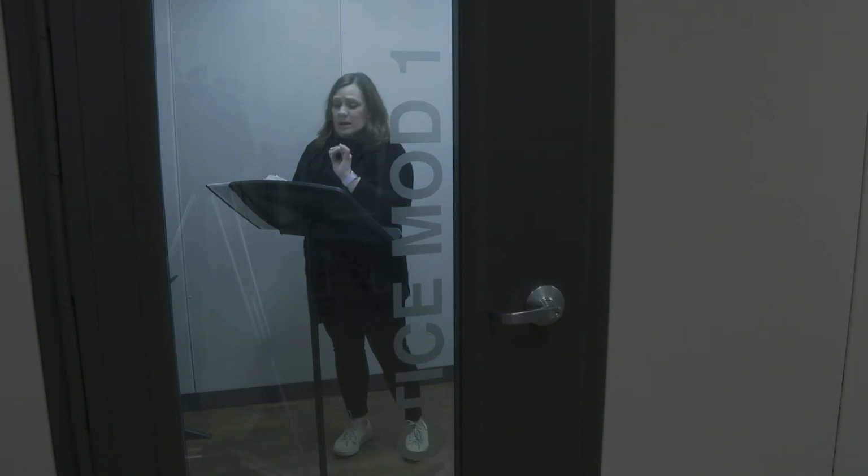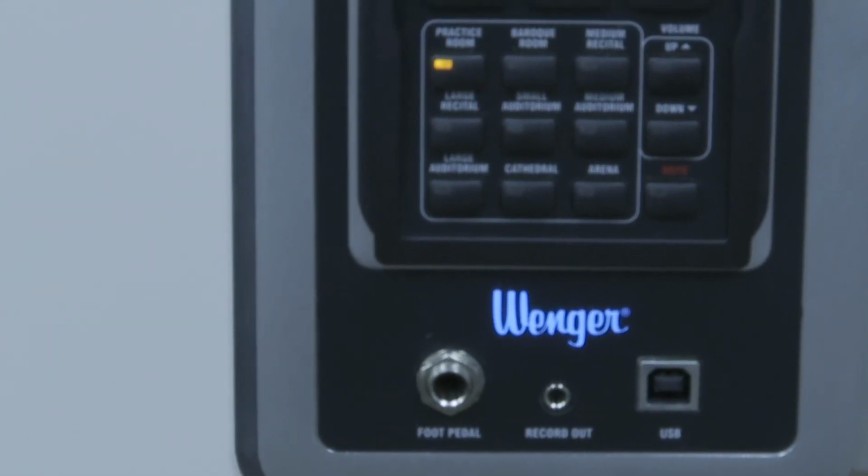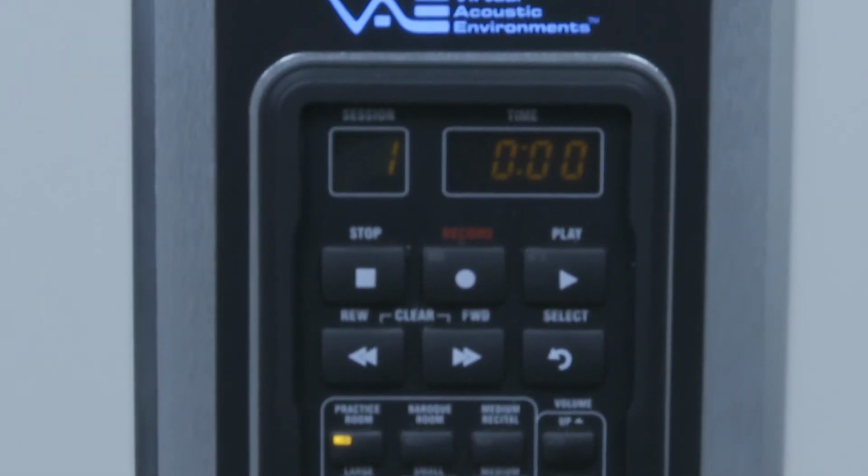One of these booths contains the Wegner's Virtual Acoustics Environment Simulated Room Reverb System, which allows the user to simulate a much larger room.